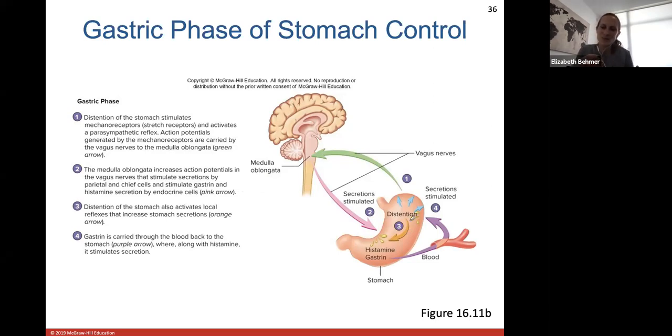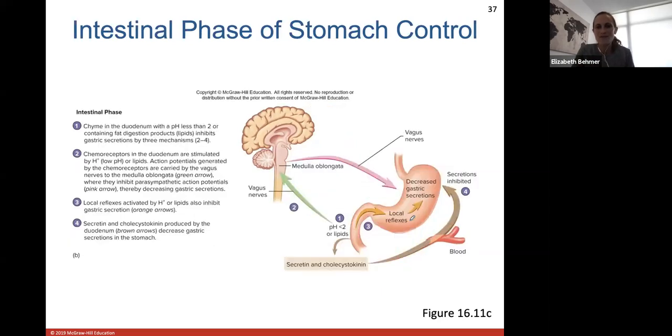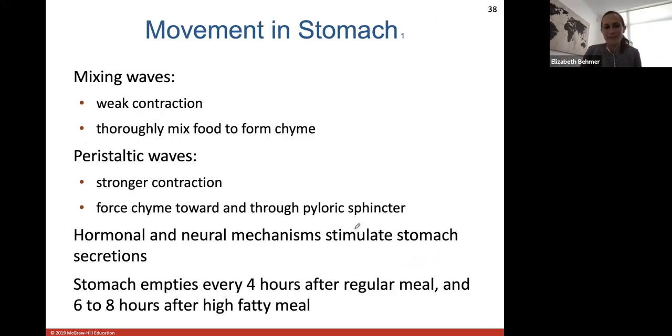Distension, or stretching of the stomach, will increase even more stomach secretions. And then finally, in the third phase, we'll have local reflexes that will actually decrease the gastric secretion. What this means is that if we've changed our food into chyme at this point, and it's about to travel into your small intestine, then your stomach secretions will level off and decrease.